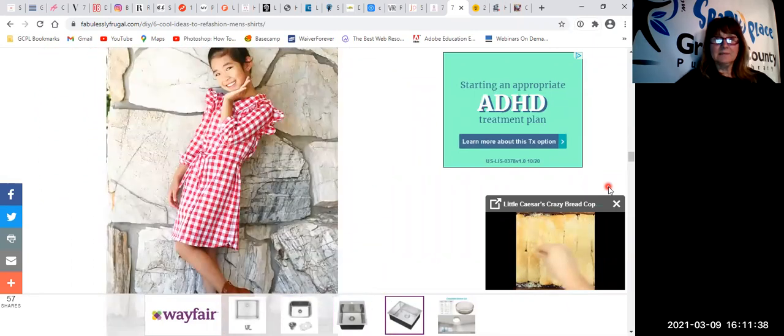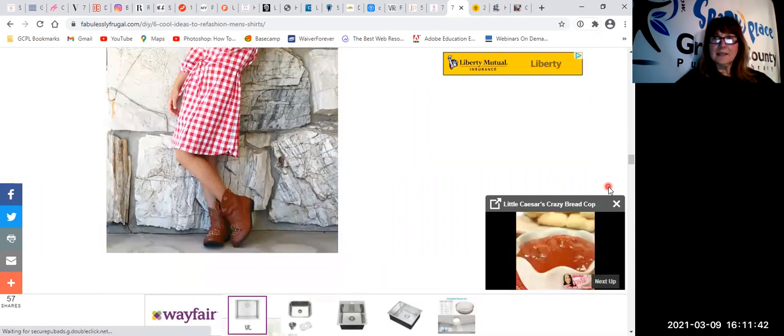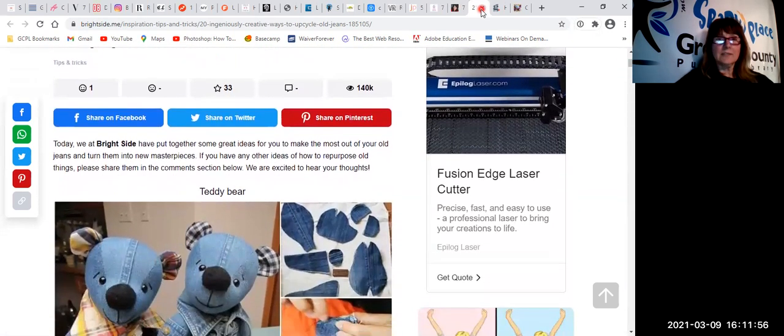She tells her how to do it. There she made a child's dress. I think somebody else made an apron out of one. A lot of things you can do. Now we're going to get into jeans. You can find jeans anywhere. You might even have some at home. Maybe your sibling has outgrown a pair of jeans, or you have.